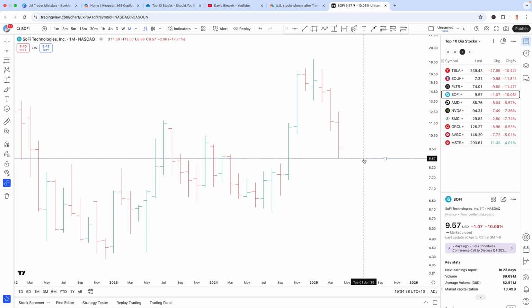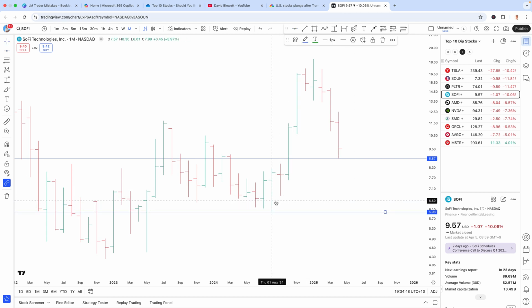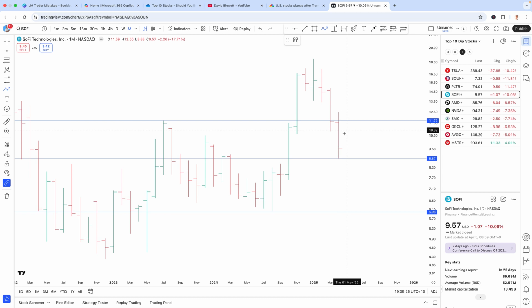I'm not sure. If it falls through this level here, where will it go to next? Based on the chart, the next significant low is around about $6, which corresponds to this price low here back in August 2024. So the next few weeks will confirm direction. There's another key level here around about 11.72, which corresponds to this peak back in July 2023. So if SoFi does find support around this level, what we want to see is price reverse, break up above this key level here of $11, then come back to test to really confirm that SoFi is making another move up, which is going to be sustained.